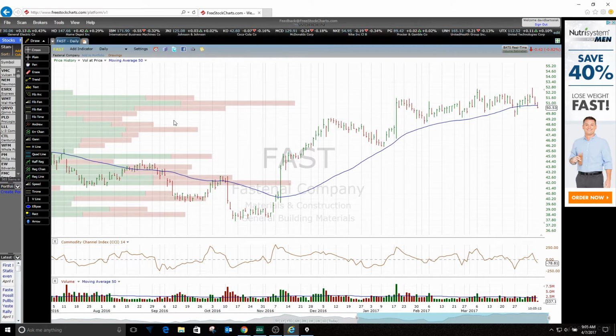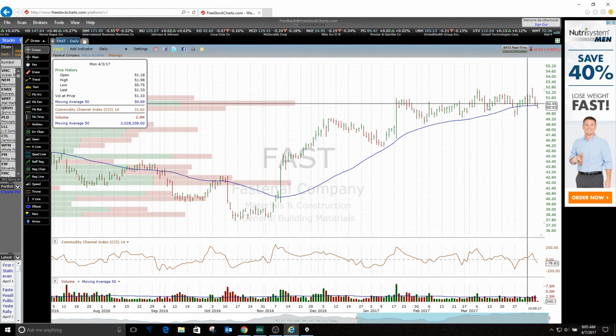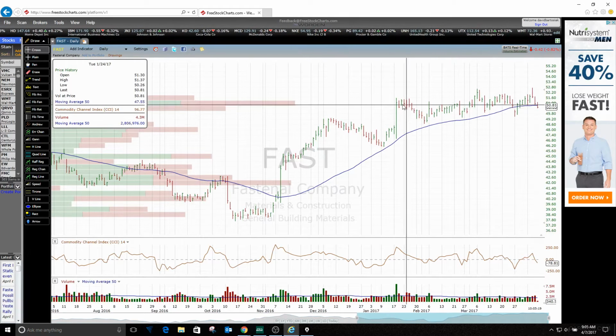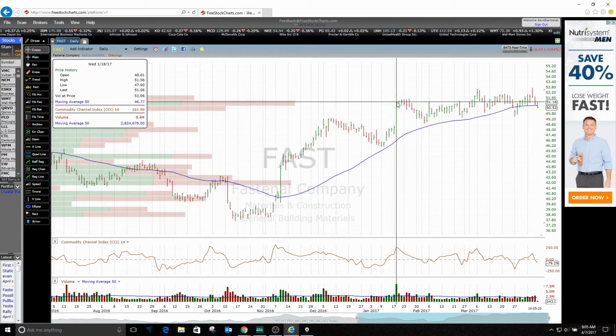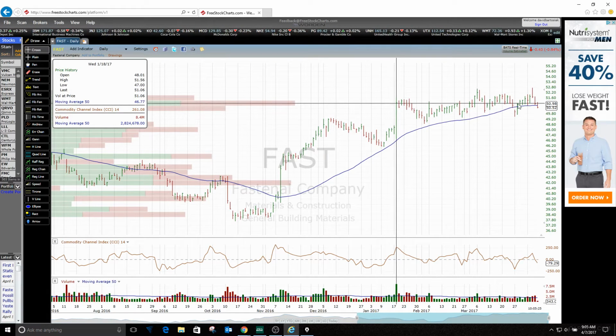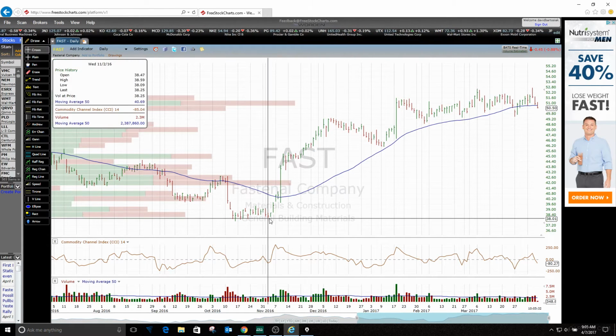So a lot of choppy action here in the 51s, right? There's like a magnet here at 51, and it's been that way since January. Now, this is the last earnings report, I believe. So it's been kind of just stuck on the 51 level. So they're really looking for something to push them one way or another. What pushed them here off of the lows?